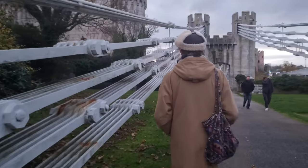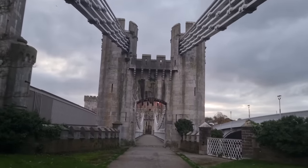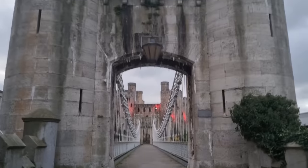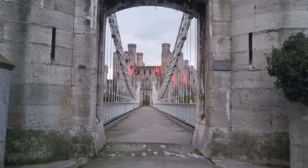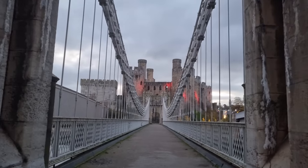That'll do the job. It's like the chain bridge in Llangollen times 10, isn't it? Yeah. This is a lot newer, it's just that I think they tried to build it so that it would look a bit similar to the castle. Built in 1826 by Thomas Telford. He didn't build it though, did he?